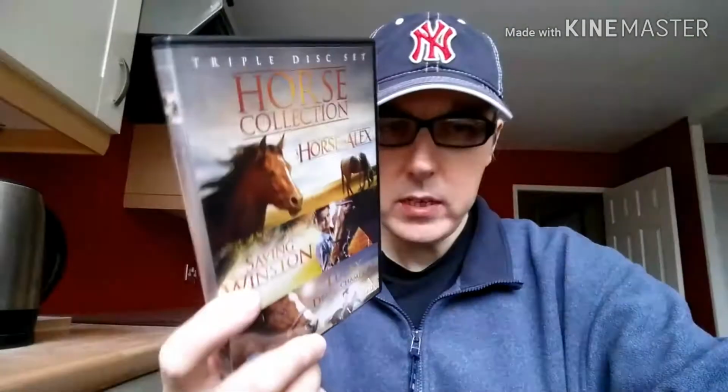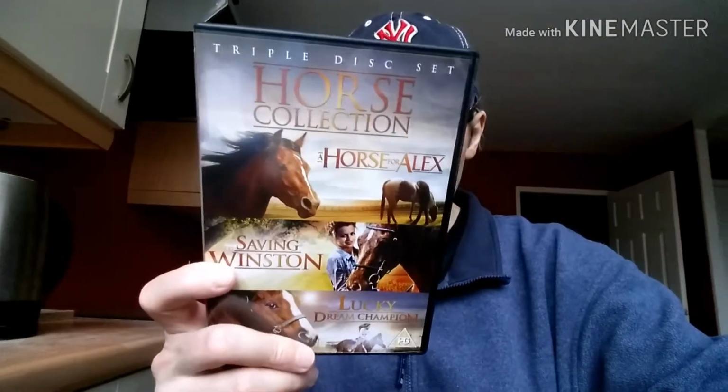And there's 3 discs in here. Each film comes on its own disc, if anyone's interested. And this cost me a grand total of £3, so that's £1 per movie.